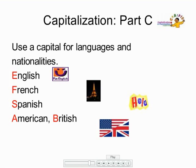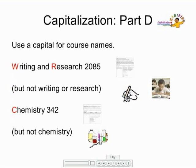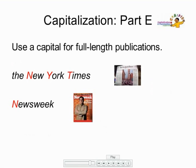The name of a specific course, such as Psychology 101, is capitalized. However, a subject area such as math or science is not. Full-length publications are proper nouns.